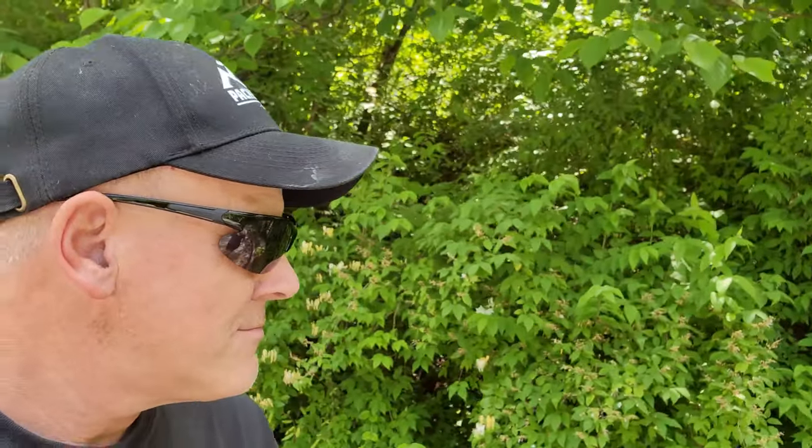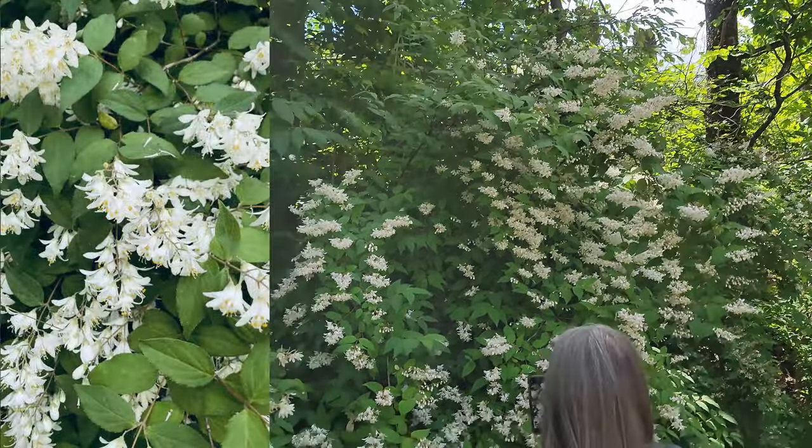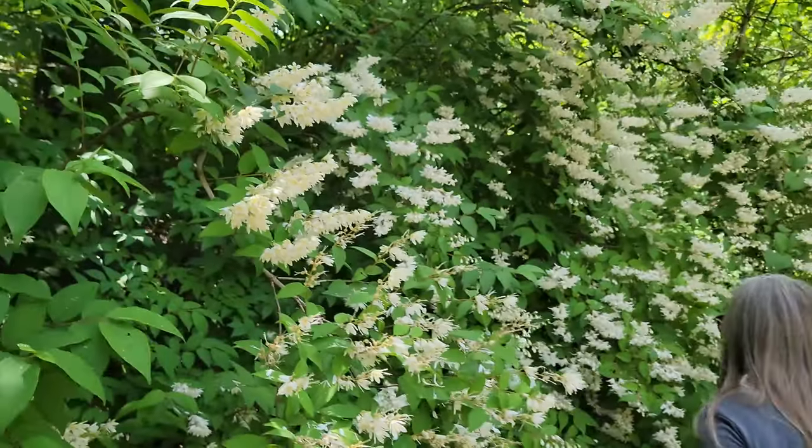All right, we made it to the Natural Bridge trailhead right here. And we're getting that sweet smell of honeysuckle again. Gotta love it. Love the smell of those honeysuckles. And these here are a little different flower also, but I don't know what they are. They smell a little bit like a lilac. They smell good too.